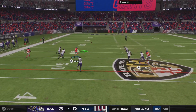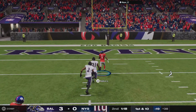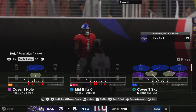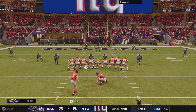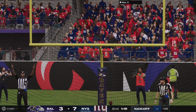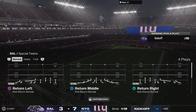Jones to the air again. Open man downfield, that's Neighbors. And he will go all the way. Malik Neighbors. Touchdown, New York. Extra point by Gano is up and good. And the Giants move out to a 7-3 lead.